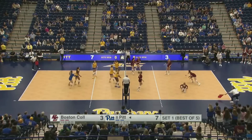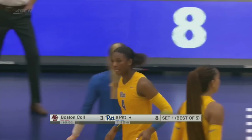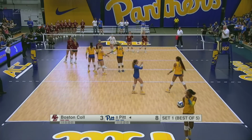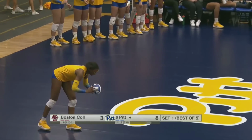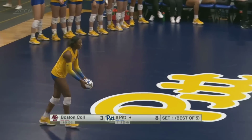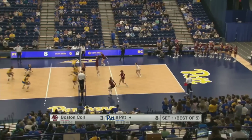A great recovery. Sets up the freshman once again, Tori Stafford. And Rachel Fairbanks actually set that ball from her knees in the front row up to Stafford on the outside. A great heads-up play by the Panthers. Tori Stafford at the serve.